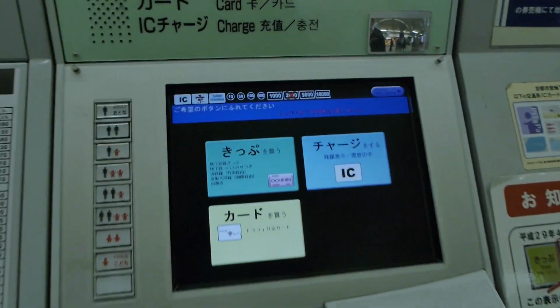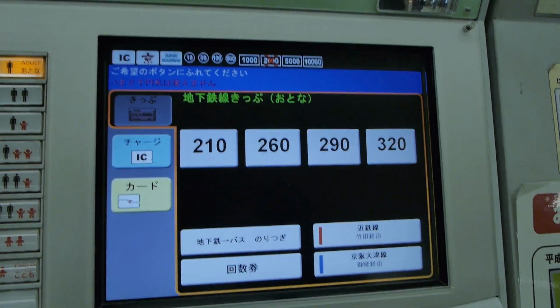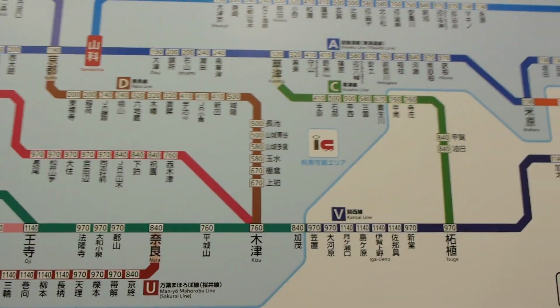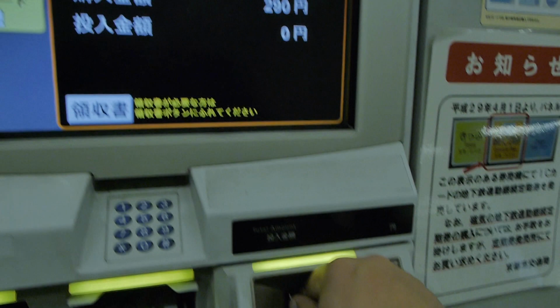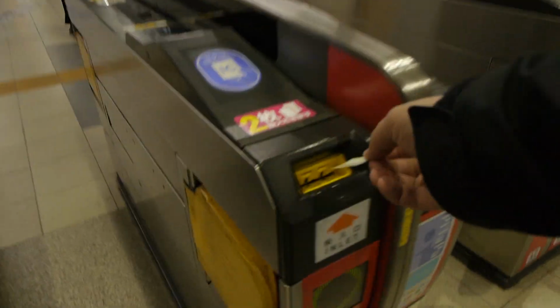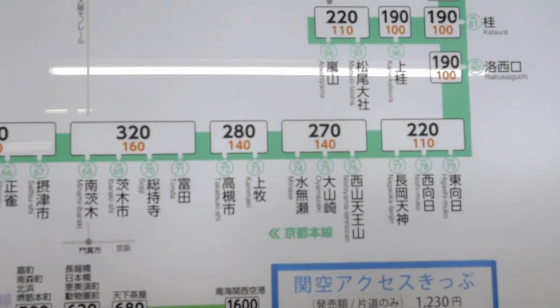When you buy a ticket, you go to the ticket machine, and instead of entering your destination first and then paying, you instead look on the route map, find your destination, and pay the corresponding fee. Then you can go to your destination, or get off early if you so wish. But keep in mind, if you do that, when you go out, the gate keeps your ticket and you can't get it back.